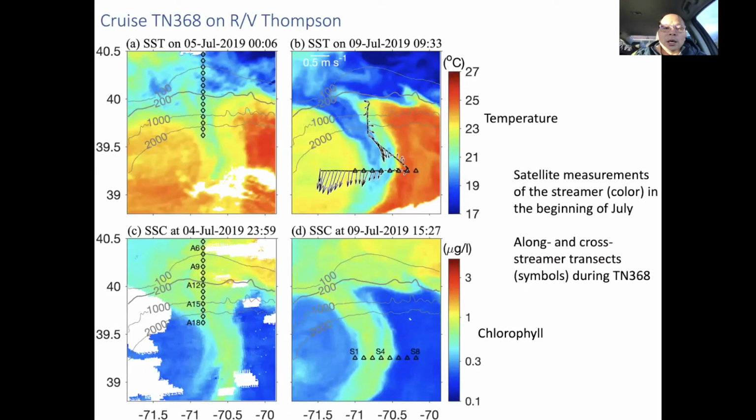Right, so next I would like to show you some of the data from the cruise, but before that, let's zoom into the ring and streamer in July. So we have on the top, sea surface temperature on two different days, and on the bottom, sea surface chlorophyll on two different days. And you can clearly see the ring and streamer pattern. And then we had a CTD transect during the cruise across the shelf break, so that mostly aligned with the streamer. We also had a transect across the streamer, as shown by the triangles here. That's the cross-streamer transect.